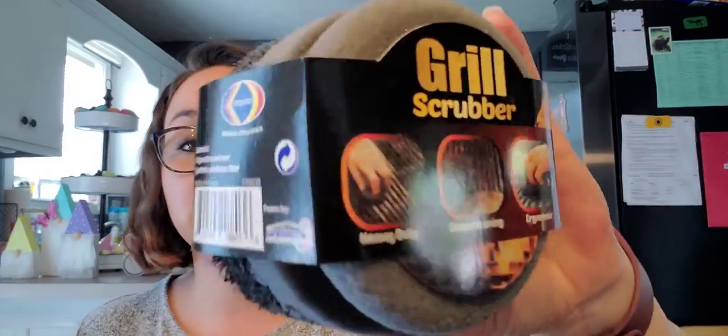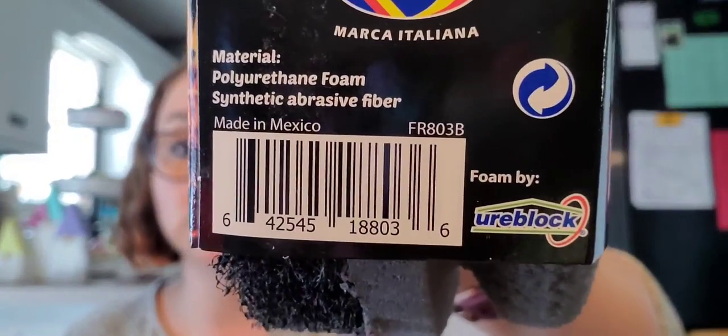It is grilling season. I love to grill. I love it because I can sit outside, enjoy the sun, and just unwind after a day of work. And then when I come home from work, I take the dogs for a walk. So it's always nice. And this is made in Mexico. So I don't know how well it's going to work, but it feels like it's well made. It feels like it's a good product.